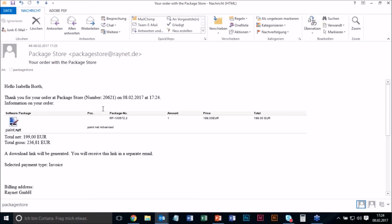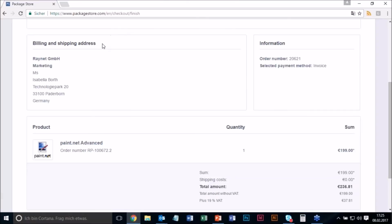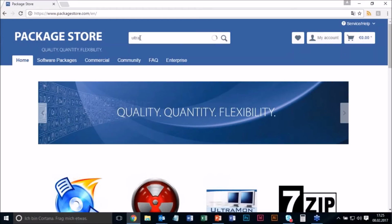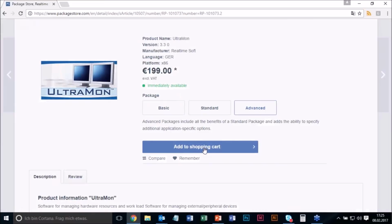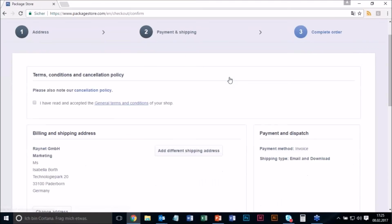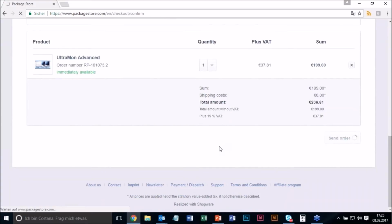What I have done is order the advanced package, just so that I can show you the whole complexity of what we will give you. The currency is by selection. For the demo, Isabella has selected the European currency, euro, but obviously it's available for US dollar as well. So, a quick order aside. In the meantime, I will also order the Ultramon software application. I will come back to this at the end of the live demo, because there is something good to show you about the license which is needed.